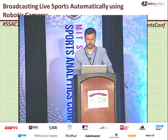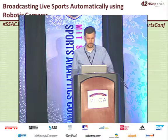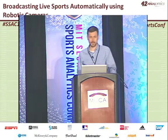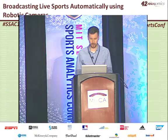So here we are in the CMU gym, and here are our two robotic cameras placed up on the side of the wall. Each of these cameras is essentially the game camera, which would shoot wide to cover the action, as well as an ISO camera, which could focus in on a particular player to help tell some of the details of that story.